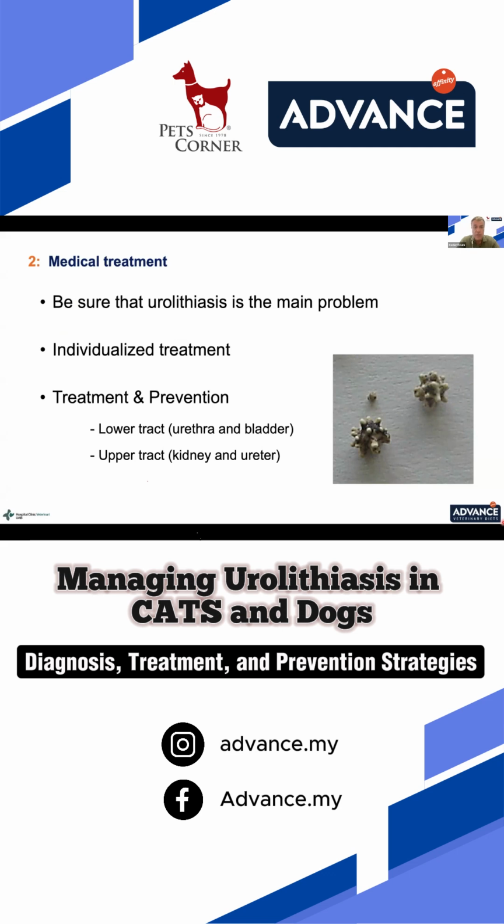It is not the same if it's in the lower part of the urinary tract or in the upper part of the urinary tract. So there is a lot of information that we need to use in each dog and in each cat. And so the treatment and prevention especially are divided into options: when the urolithiasis is in the lower urinary tract, so urethra and bladder, and when it's in the upper urinary tract, kidney and ureter.